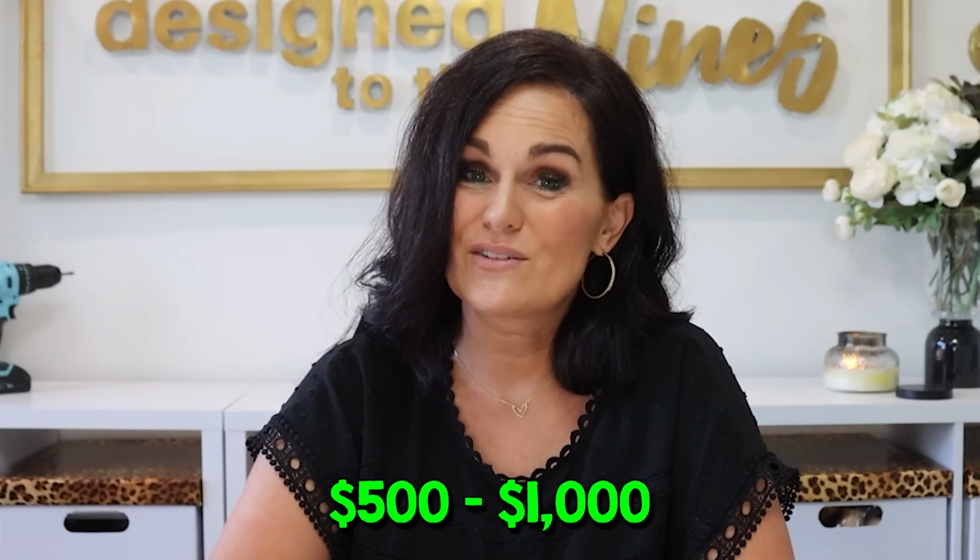Pro repainting, I mean, it's tedious work, that French door. So you're going to get a little bit more in labor on something like this. They're going to want to tape it off, take it down, and spray it. It's going to cost you more. So I'm estimating anywhere from $500 to $1,000 to repaint that door. And I think you should totally DIY it. That's just my opinion.